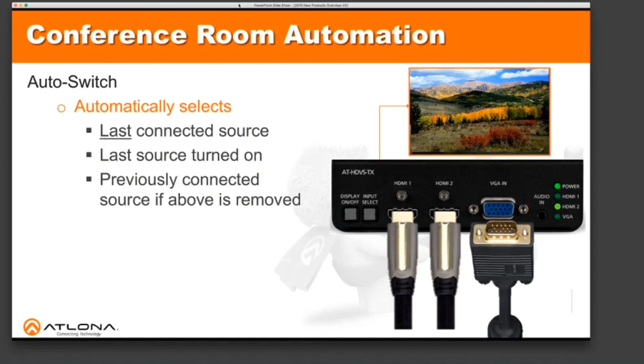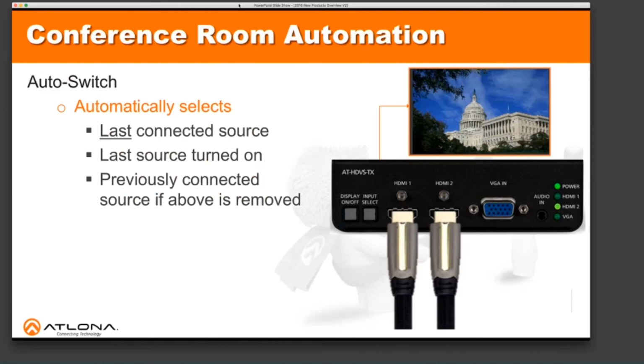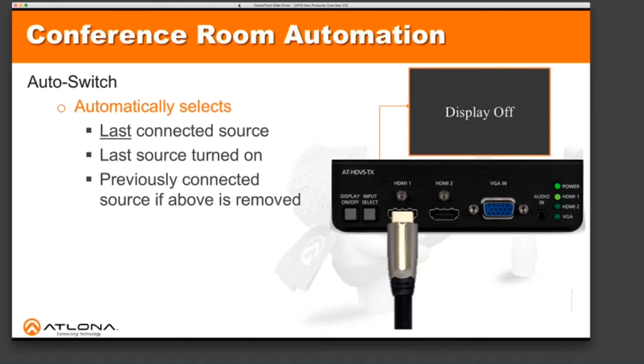Now, when something is turned off or disconnected, what happens? The last connected source is automatically selected, or the last source that was turned on is automatically selected, or the previously connected source if either of the above are removed. So there's a great little demo there you can use to show that off to your customers, but it's real simple. When disconnecting, the last connected source is selected, or the last source that was turned on, or again, the previously connected source if either of the above were not present.